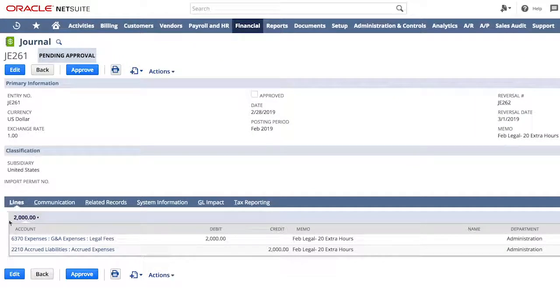With NetSuite's streamlined chart of accounts and segmentation structure, I no longer need to memorize our 5-digit account string or sift through thousands of accounts to select the appropriate legal expense. Instead, I can just select the natural account number and add whatever dimension is applicable for this entry, with the ability to add new dimensions in the future.